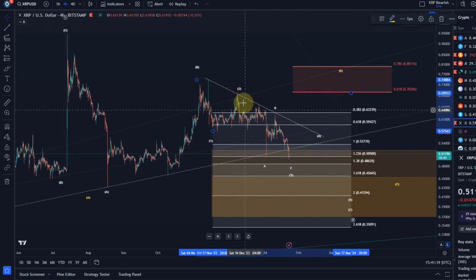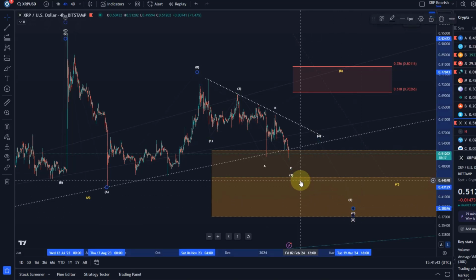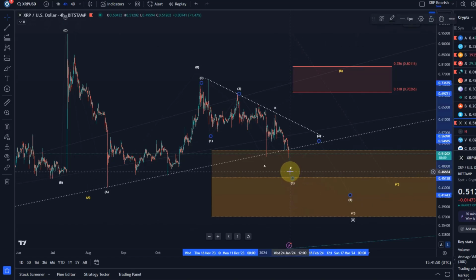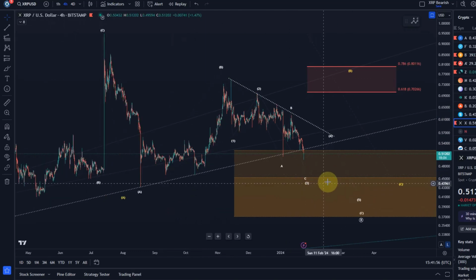Also, if we look at the internal structure, A, B, C, the C wave appears to be a 5-wave move, so maybe it's done. But all I can say is we are now in the region where the wave 4 could start. I would personally prefer if the 3rd wave goes a little lower, because bear in mind that in an ideal world this entire C wave would end below the low of the A wave, so below 43 cents. So there's a little more room to go to the downside, and the shorter the 3rd wave, the shorter the 5th wave. But that's the primary scenario, so that's currently being respected.